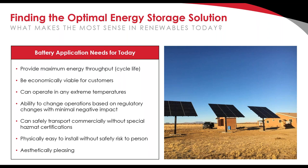So one battery should be able to adjust in many different applications for temperature. The ability to change operations based on regulatory changes with minimal negative effect. This is a big one. We do talk a lot about this with our customers, where they have a battery-based system and a net meter agreement that is going to end in 12 months or less. After that program ends, they want to go to behind the meter consumption or self-consumption, and they are interested in switching their batteries to a battery model that can support those applications.